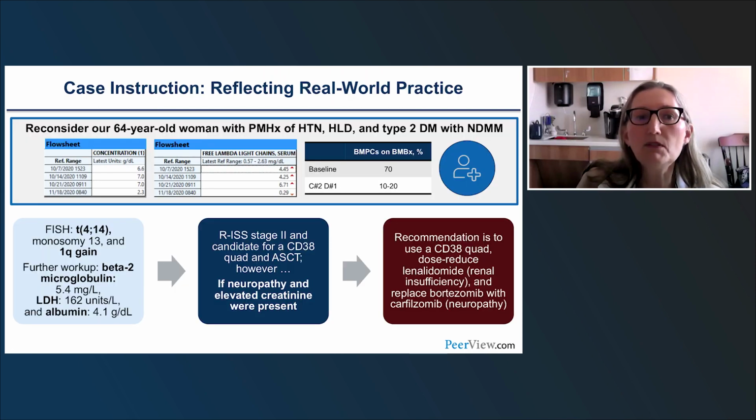With the real world data, maybe we should go back to our case, the initial case I presented. Remember that was a 64-year-old patient, transplant eligible, with a high level of a monoclonal protein, 6.6, very nice response to 2.3 after only 1 month of treatment. We decided to treat that patient with a quadruplet induction therapy followed by a stem cell transplant, but maybe assume, this is a real world case and the creatinine is not normal, the creatinine is 4, and the patient complains of severe neuropathy. Josh, what would you do with that patient? Still give quads, or how would you approach this patient?